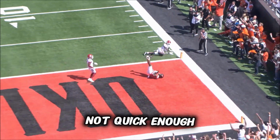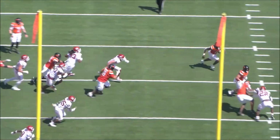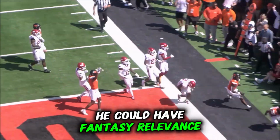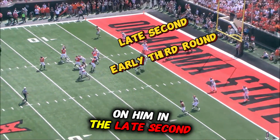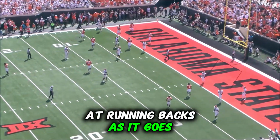He's not quick enough, wiggly enough in order to be used in a zone scheme, but in the right system with the right blocking, he could have fantasy relevance, he could have dynasty relevance. I'm willing to take a flyer on him in the late second, early third round of my rookie drafts, where I'll just be throwing darts at running backs as it goes.